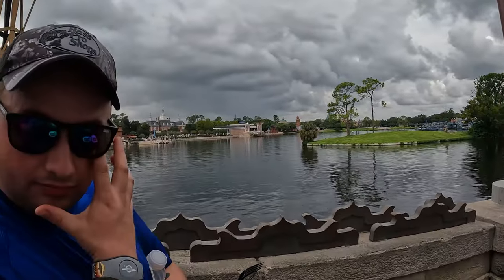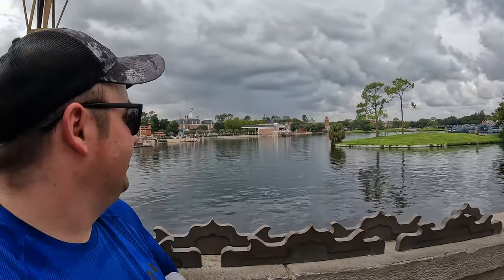Clouds are rolling in, so it's going to start thundering soon. Yeah, it's getting a little bit cooler, but it's still quite warm. It's boiling, isn't it? It's 32 degrees today, but feels like 39. Wow, I didn't know that.